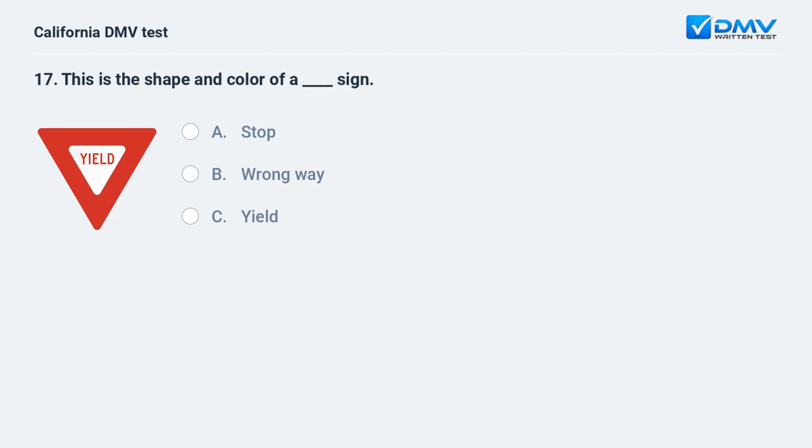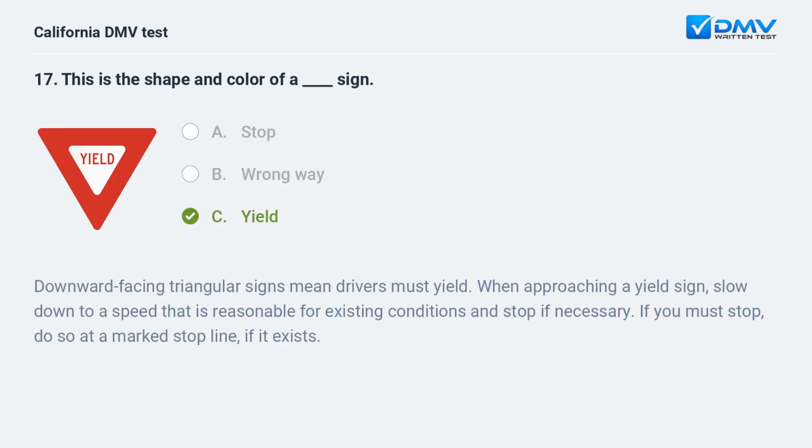This is the shape and color of a fill in the blank sign. A. Stop. B. Wrong way. C. Yield. C. Yield. Downward-facing triangular signs mean drivers must yield. When approaching a yield sign, slow down to a speed that is reasonable for existing conditions and stop if necessary. If you must stop, do so at a marked stop line if it exists.